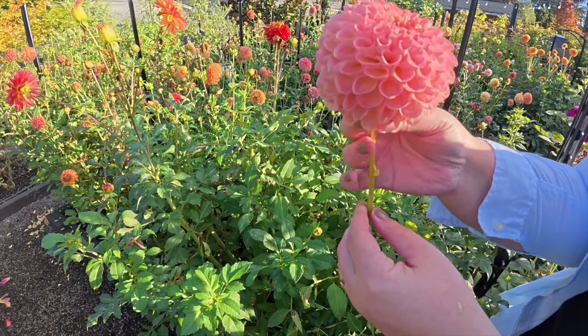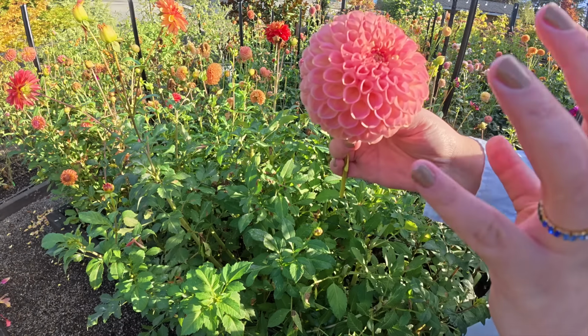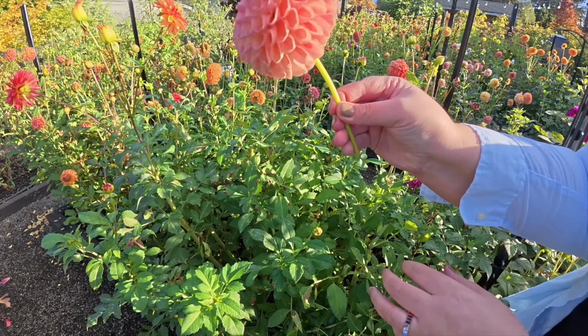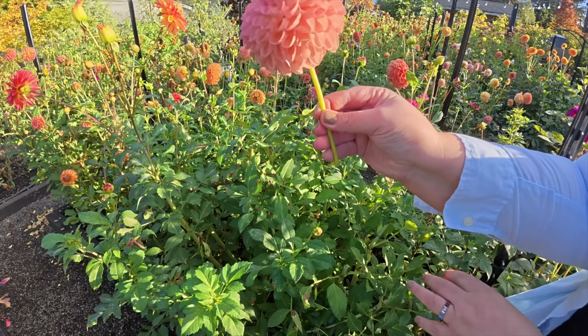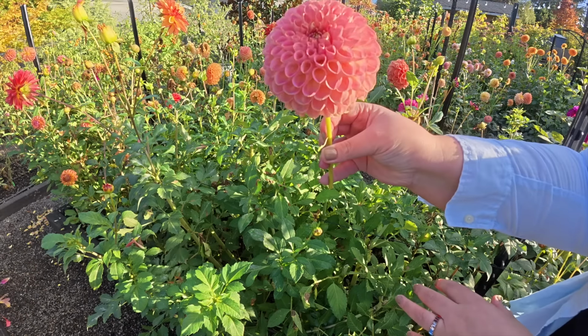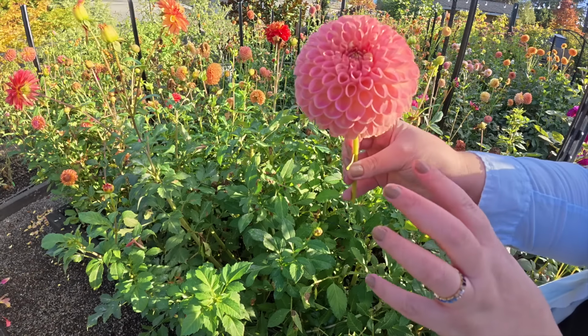As far as performance goes, this is probably one of my best performing varieties this year. She just puts out a lot of blooms. The stalks are beautiful, the stems are nice and thick and just very rigid. You can see, even though this is a very short stem, it's very, very hardy. And because this plant does get very tall, I would probably keep her in a cut flower garden.